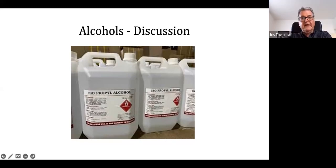Well, in fat liquors, there are acetates, isopropyl alcohols used as stabilizers and penetrating agents. They are used as the stabilizer of the product itself.